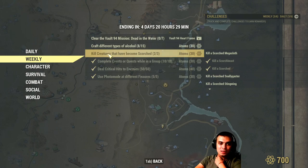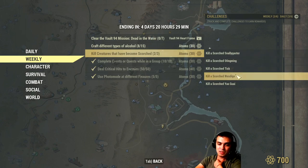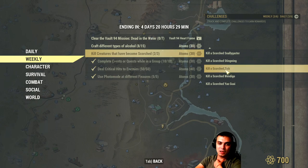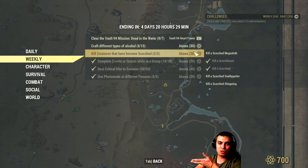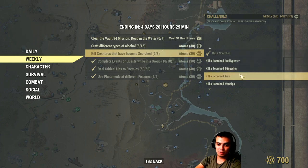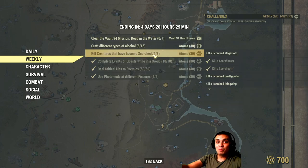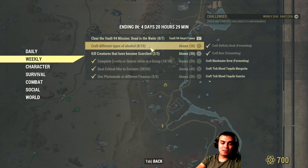Now, killing Scourged, I believe this is bugged, because I killed the Scourge Beast, I killed the Scourge, then I killed a lot of these dudes yesterday on the stream, and it didn't work. So I'm not sure if I'm the only one who's having this problem, but comment down below if you have the same issue. But it didn't work for me. I killed the Mega Sloth Scourge, I killed the Scourge Tick, I definitely killed the Scourge Vendigo and this guy, and it just didn't work. So Bethesda.